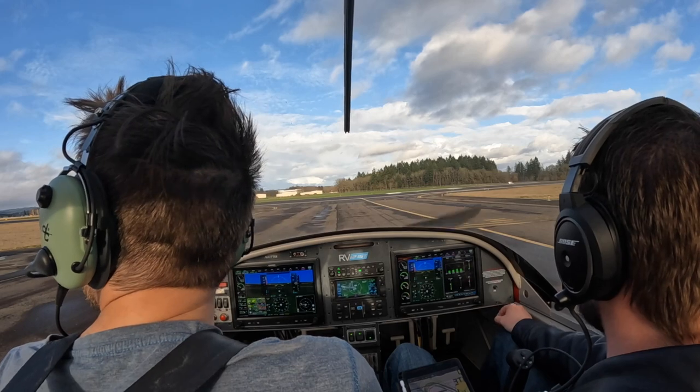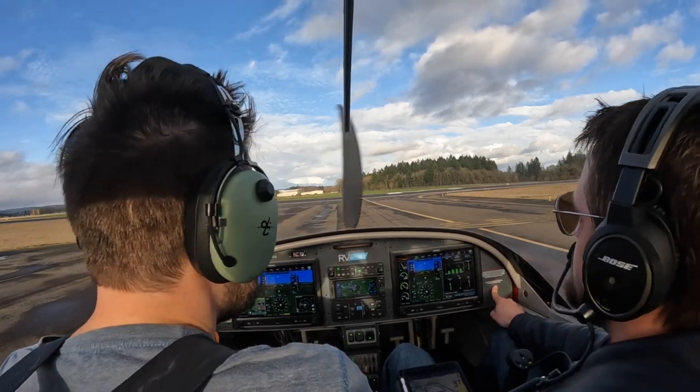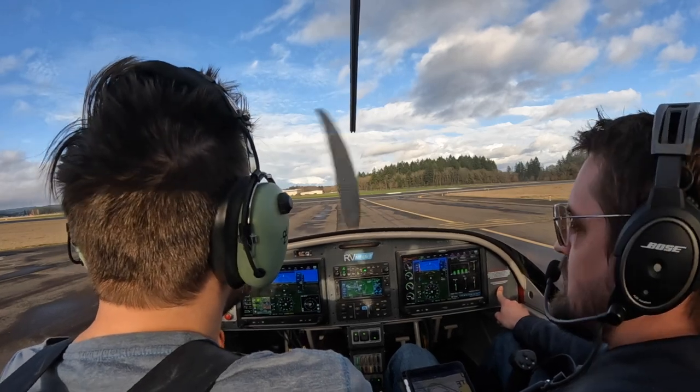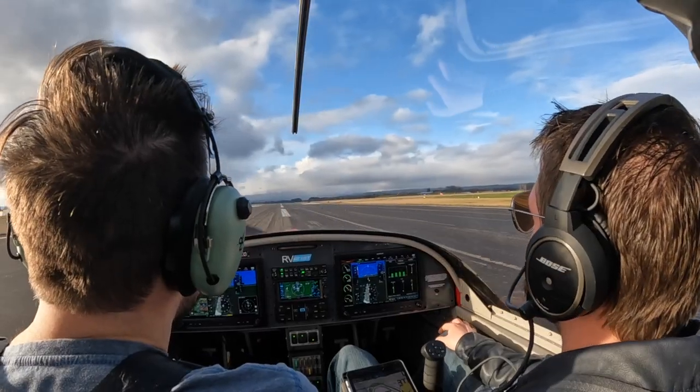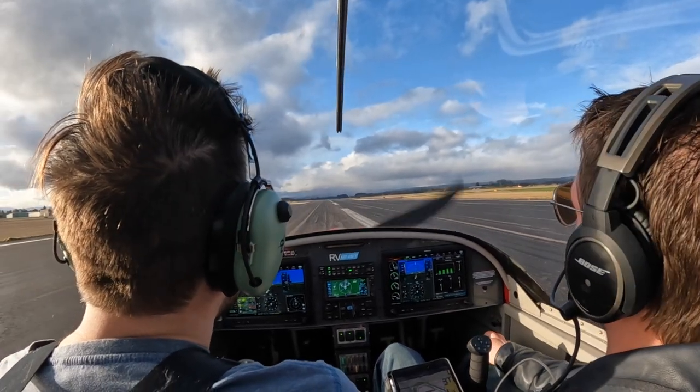7 Victor Alpha, make right close traffic, runway 3-1 left at Alpha 8, clear for takeoff. Clear for takeoff, right close traffic, 3-1 left, 7 Victor Alpha. Okay, track straight, and then I'll bring in my power. Yep, get that right rudder in there, a little brake, there you go, get it tracking straight.